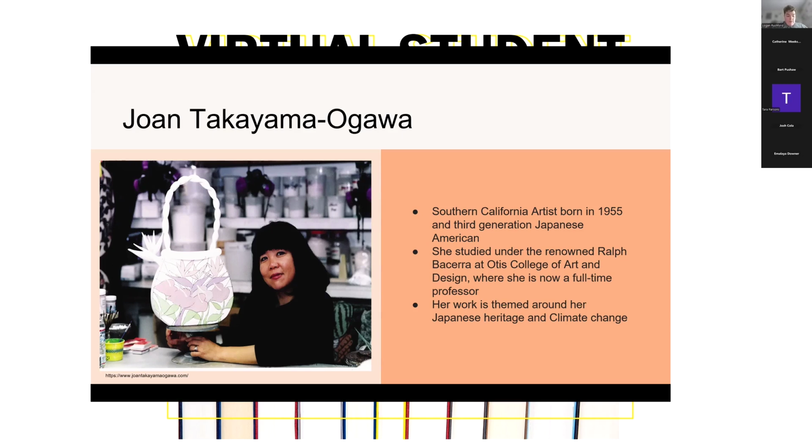Takayama Ogawa uses both hand building and wheel throwing techniques to create her ceramic pieces. Hand building allows for more sculptural and organic forms, while wheel throwing provides precision and symmetry.